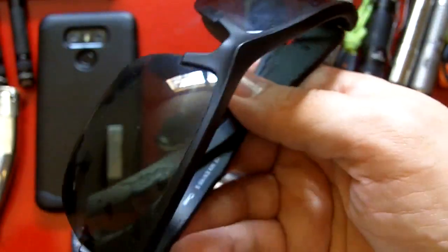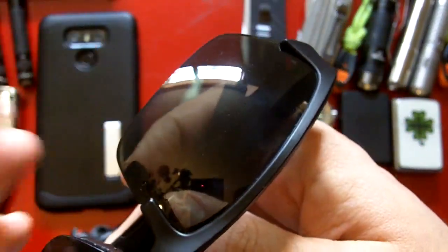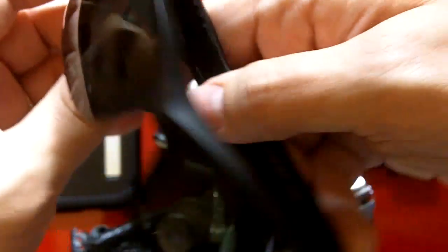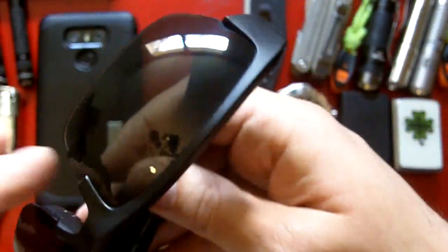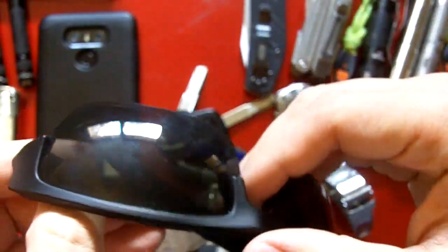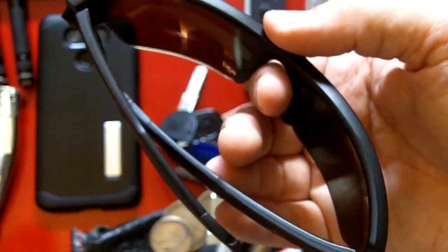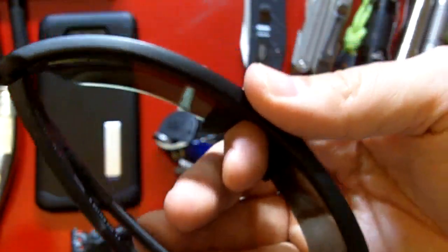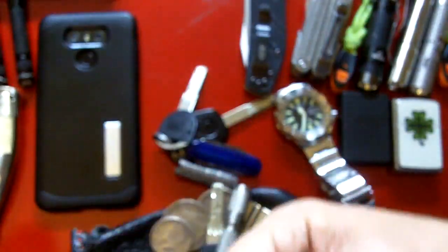And those I keep as a spare, but these have been very nice for me, and I use these all the time. It's not a tint that is so dark that bothers you. I don't know if you get to notice that. So all day long, glued to my face, these things, and they are safety glasses. If anything hits your face, your eyes are going to be protected by these. So especially if you live in a place with very sunny, very bright sun all the time, these are pretty much mandatory.